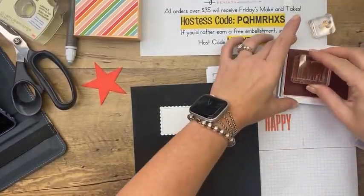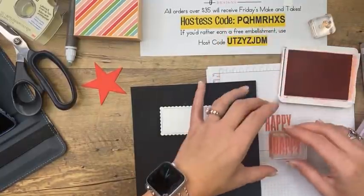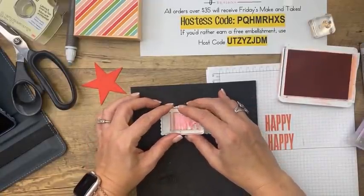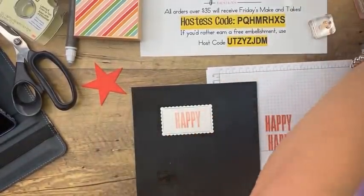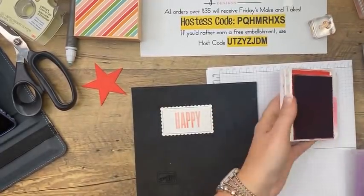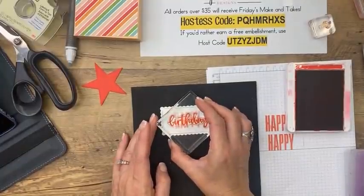All right, let's try it again. Just lightly tap. You don't need to pound it. Stamp and stamp. Okay, so see how it's really light? That's so that your other word will show up. Poppy Parade is what we're gonna use. And I'm gonna put birthday right in the middle.